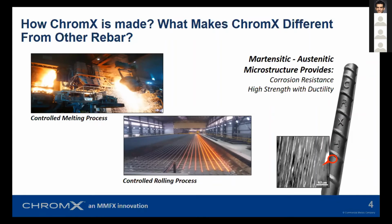This is the major difference between regular steel and the Chromex steel. Regular steel is called pearlitic steel. It's made out of ferrites and carbides, and that is the problem when you have the chlorides and you have the oxygen and the water: you get a battery-like effect that starts deteriorating the steel from the inside out. In this case, we have achieved a new microstructure that is made out of martensite and austenite and has minimal formations of carbides within the microstructure. This microstructure allows the steel to be corrosion resistant and provides high strength and ductility.